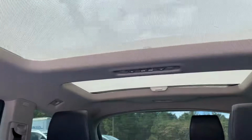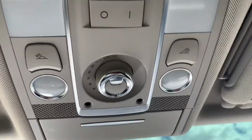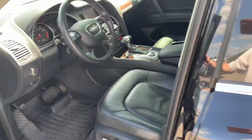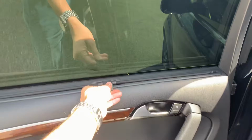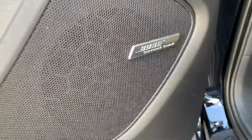The vehicle does have a panoramic sunroof. You'll have the built-in garage door opener. Place to store your sunglasses. You'll have the built-in sunshades. Of course, this vehicle is equipped with the Bose stereo sound system.